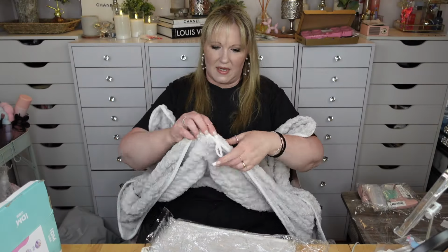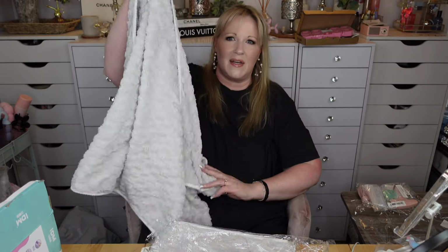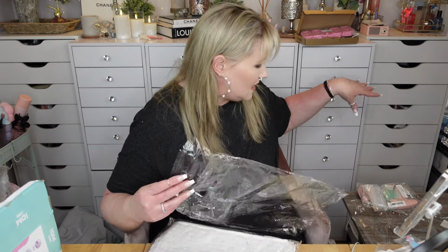What's kind of cool is that it does have that little loop in the center of it. So if you needed to hang it up, it's kind of more like a blanket. This might be for the baby. I'm going to put it down over her bed. I bought her a little bed to keep down there. Two of these, what did I say? $13.49, not even $7 each.